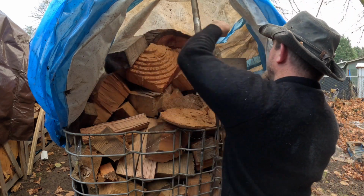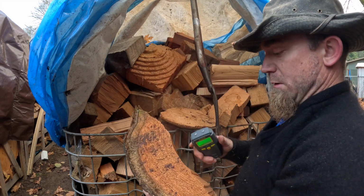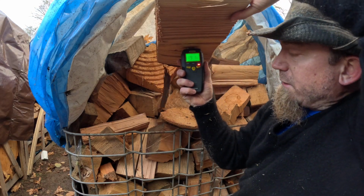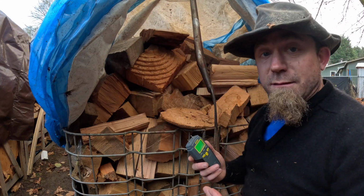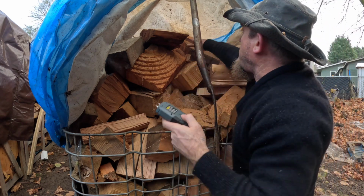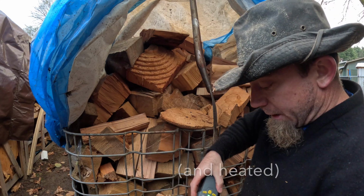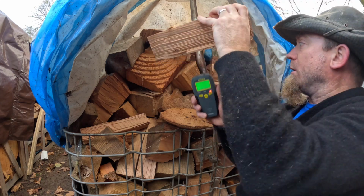Take another chunk on top. Take this one with the bark on it. What is that? 19. So that's a little over, but still, it's not at 20%, but still at that cusp. So she's gonna be stacking this in her garage, which is a dry place, not outside. So that should be fine for her. That's at 17, so that's good.